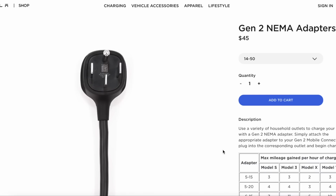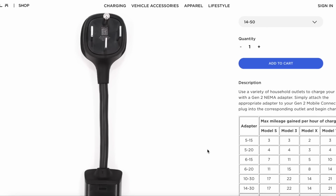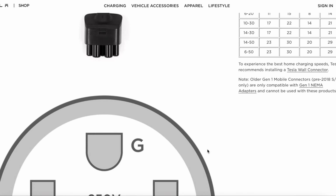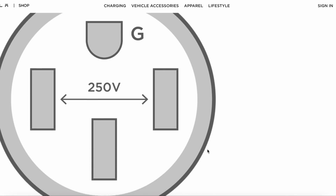The second at-home charging option is to get the 240 volt installed by an electrician, which can add about 20 to 30 miles per hour. This cost will vary by electrician and you will need to buy an adapter from Tesla, which will cost $45. The installation cost for this in my area is around $500. Make sure to call around to shop around for the best price.